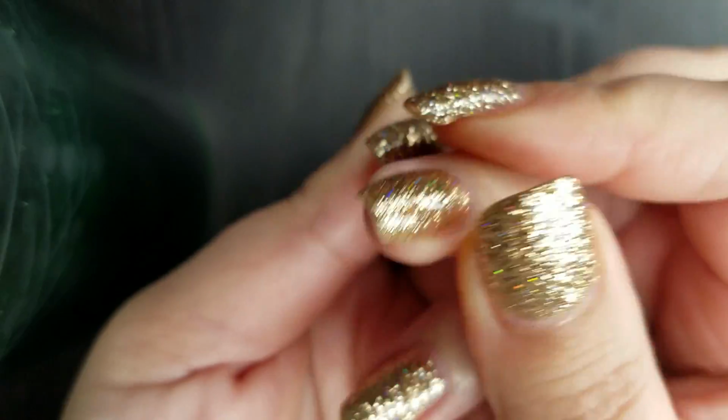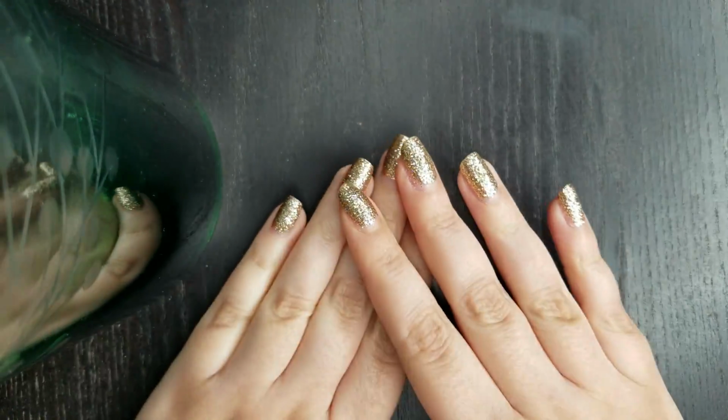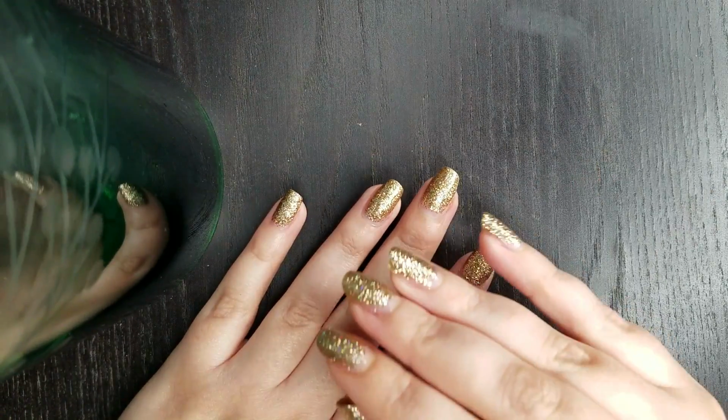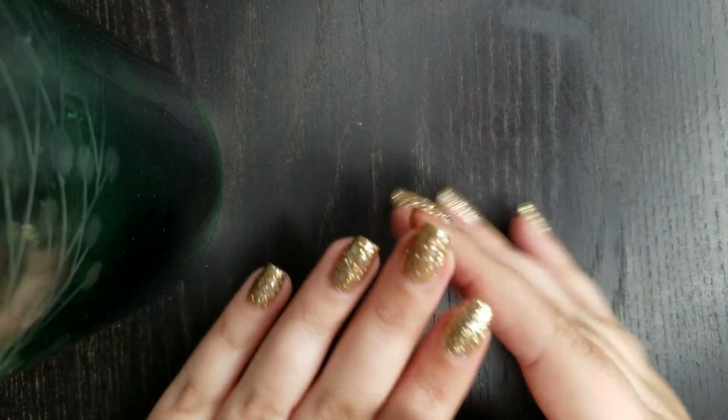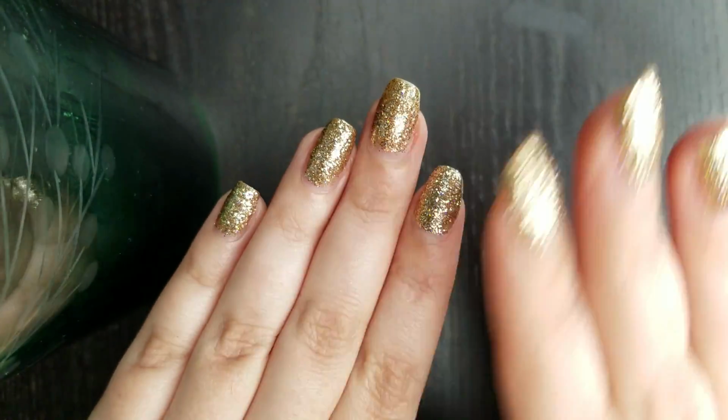But given the fact that this polish is, like I said, very heavy on the glitter, I feel that if I had added a 3rd coat, it would have just been a clumpy mess on my nails. So I think 2 coats, it's very, very decent.